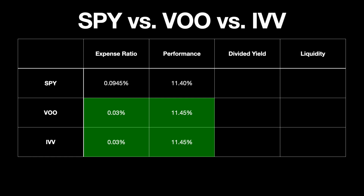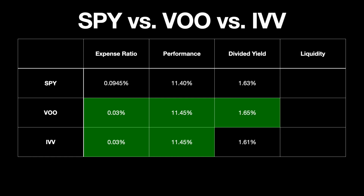We should expect the yield for these ETFs to be very similar to each other. SPY's yield is 1.63%, VOO's yield is 1.65%, and IVV's yield is 1.61%. So we're going to have to give this one to VOO, although it's almost insignificant because it's such a small difference, and these yields fluctuate over time as the prices change. So it's just a snapshot in time that we're looking at here, but VOO wins for dividend yield.